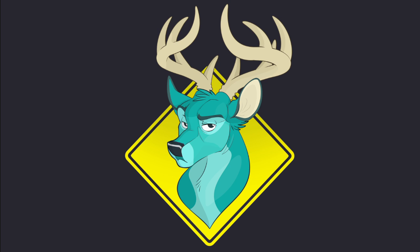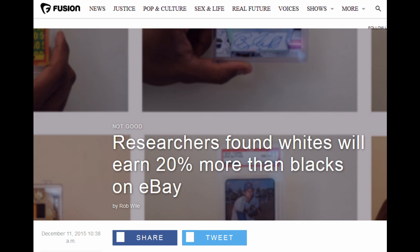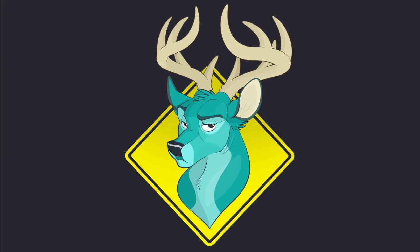So at this point in time, it's pretty safe to say that anyone who takes this paper even remotely seriously, suggesting that it can in any way conclude anything other than sometimes different things cost different amounts, is a scientifically illiterate moron. Which is naturally why the Washington Post proudly proclaims whites earn more than blacks, even on eBay. And why Fusion.net will follow this up with researchers found whites will earn 20% more than blacks on eBay. Both of them citing this pathetic, piss-poor excuse for a piece of research.